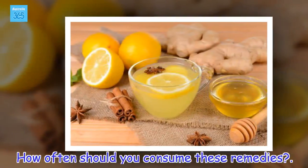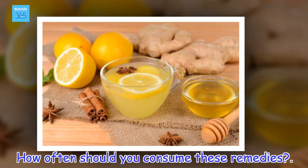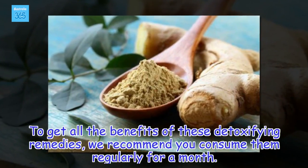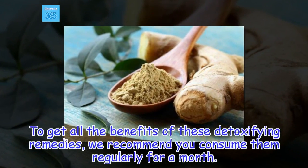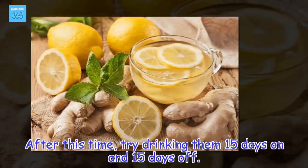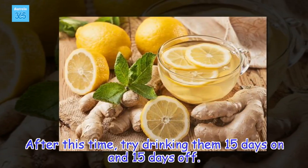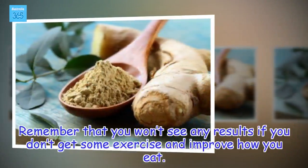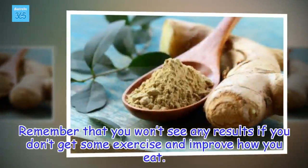How often should you consume these remedies? To get all the benefits of these detoxifying remedies, we recommend you consume them regularly for a month. After this time, try drinking them 15 days on and 15 days off. Remember that you won't see any results if you don't get some exercise and improve how you eat.